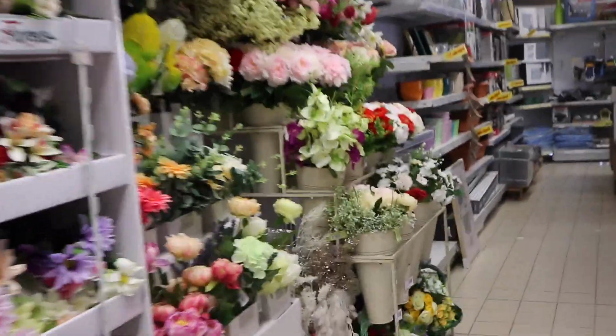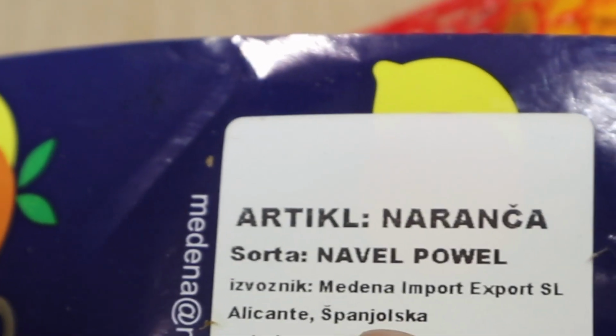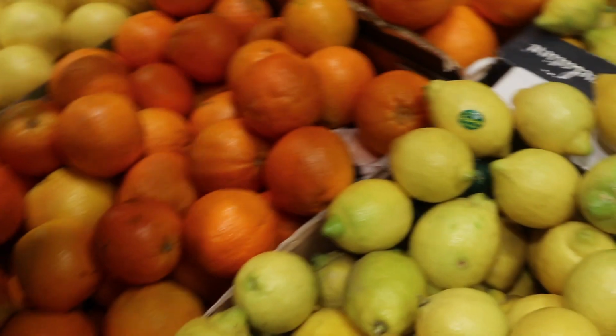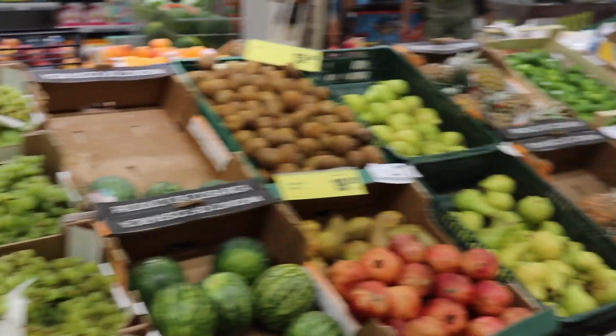Are these real? Oh no, these are plastic ones. They have the real ones on the other side. The oranges here, I think they come from Spain. Try to keep, Hispanjolska, I think it means Spain. I have to make it stop. This one's the same. Ooh, you made it. Let's go.